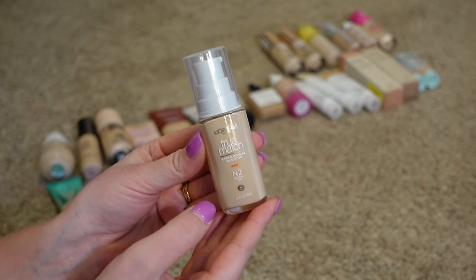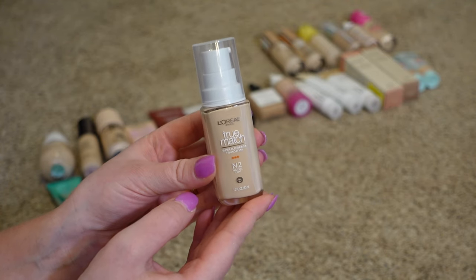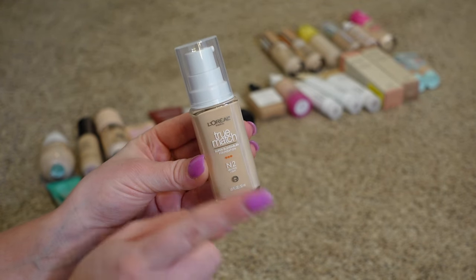And I'm going to get the right shade because I do actually love this formula even more than I used to. The formula has changed for the better in my opinion, and it has great coverage without being too heavy or anything like that. So I'm going to declutter this, but I'm going to get a different shade.